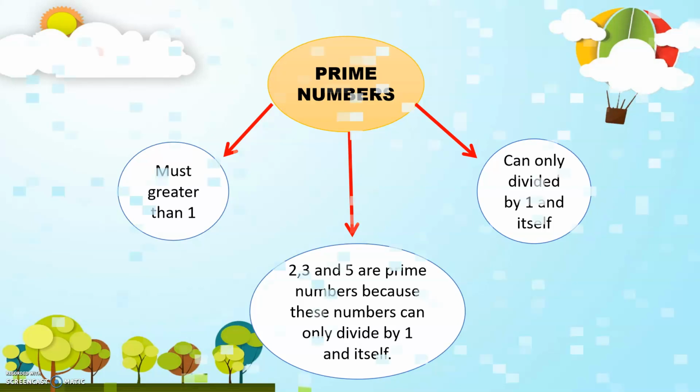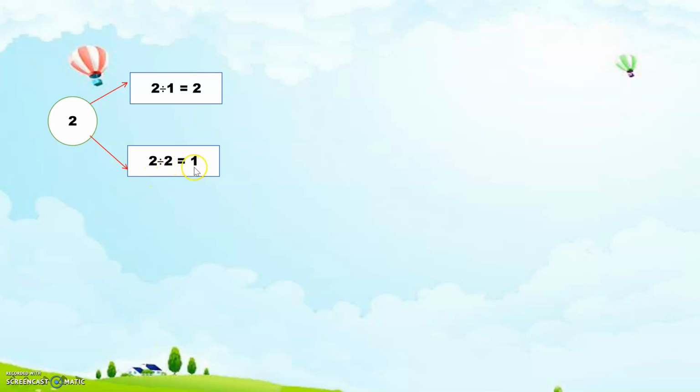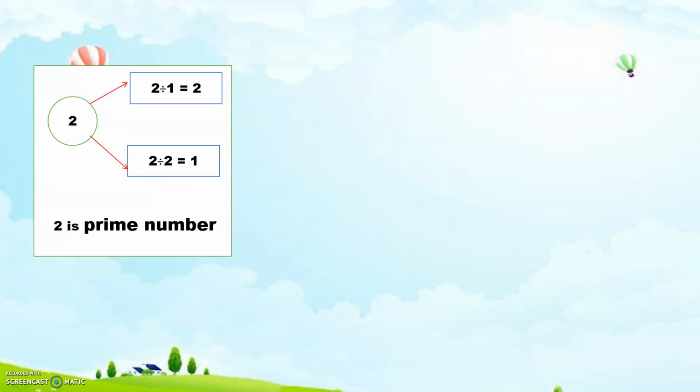Let's look at some examples here. 2. Is it a prime number? Yes, 2 is a prime number. Let's see why 2 is a prime number. The first one is greater than 1. Is 2 greater than 1? Yes. And then can it divide by 1? Yes. 2 divided by 1 equals 2. And itself, 2 divided by 2 will get 1. Is there any other factor for 2? Can we divide 2 by any other numbers? No. So 2 is a prime number.